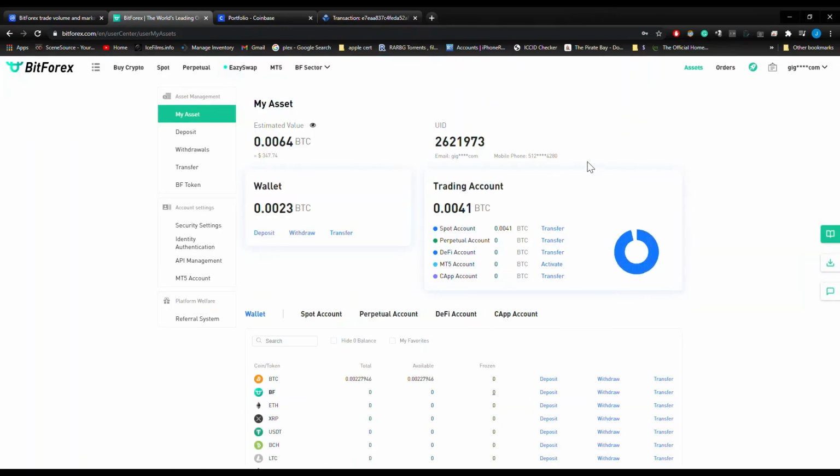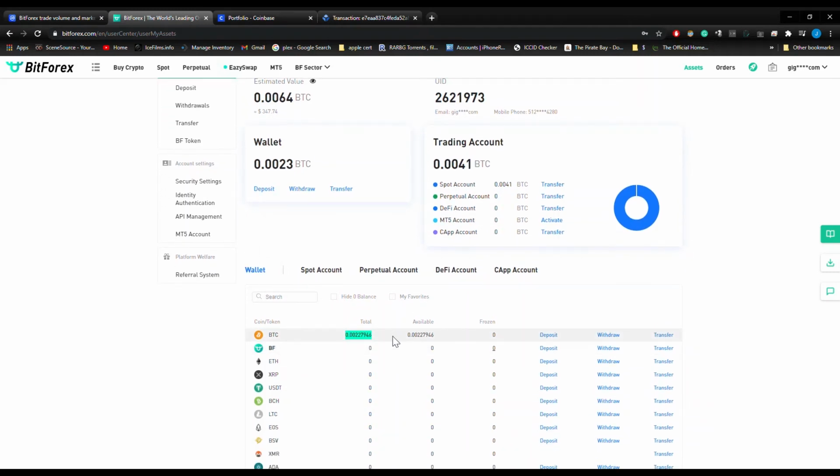All right, cool. So yeah, this is a little bit higher than our balance before. We can see that we actually have the Bitcoin now in our wallet. So if we look down here at wallet, the Bitcoin has landed in our account. All right, just a couple of more things before we can actually start buying tokens. We're almost there. I know this is a long journey, but we'll get through it.